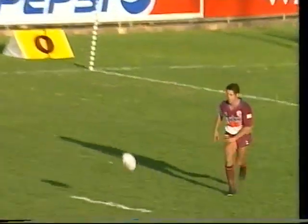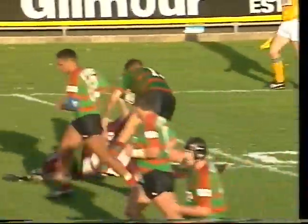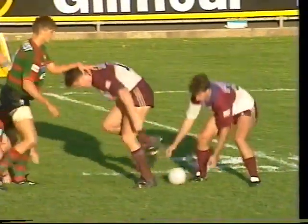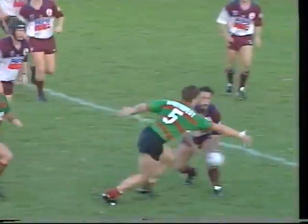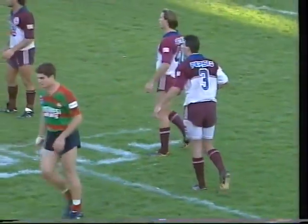David Penner starting what might be the last passage of play. It was inevitable, I suppose. But South, they were using up so much petrol to do what they did, to lead 10-4 at the break. And here they are now on the receiving end of what is going to be a tremendously unfair scoreline.